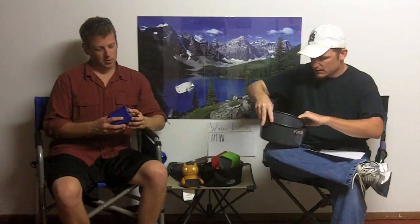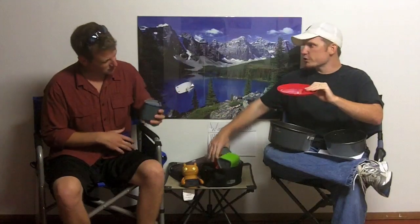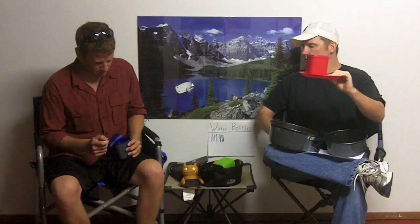So each bit is color coordinated with some plates. I'm just going to start throwing these here. You get a lot. There's a lot of stuff in here. So what you've essentially got is four cups and then four insulated mugs / bowls. Right, and then a color coordinated plate. So let's say on your trip, you're Mr. Red. This would be your eating set for the meal.